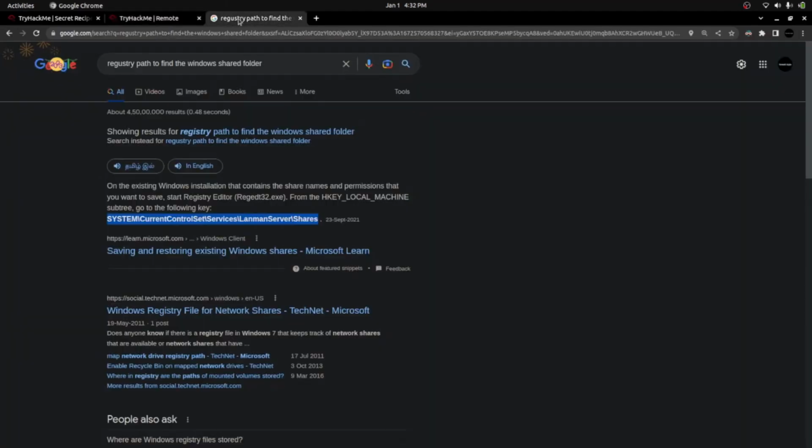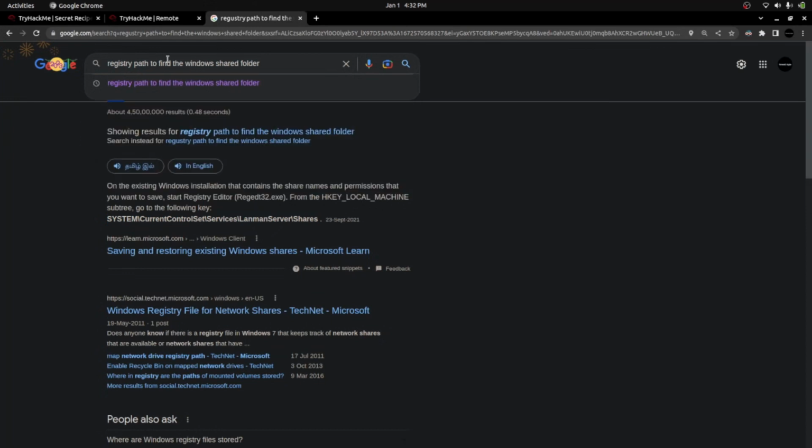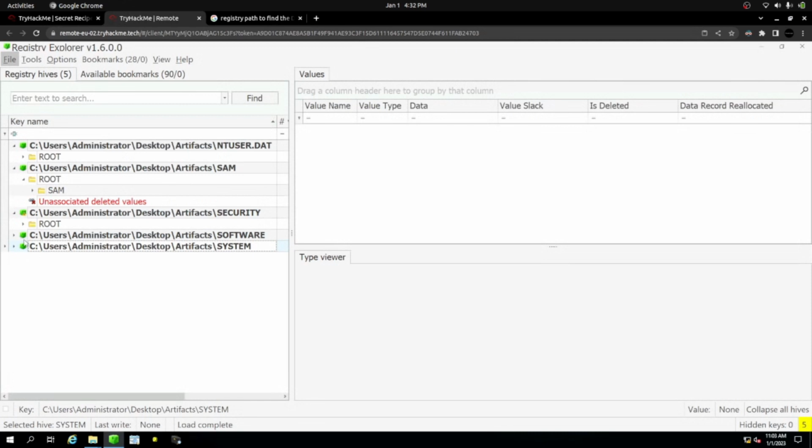Before that, it would be great to Google this registry path to find the DHCP IP details. Yeah, here it is. I think it is giving the DHCP details. Let's see in the software hive DHCP server. Okay, let's try it in the software hive now.